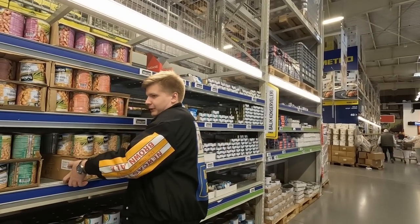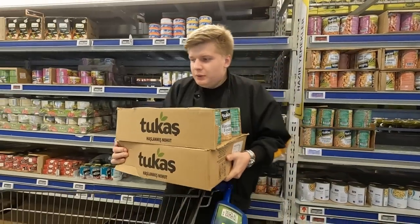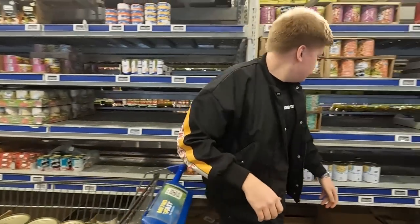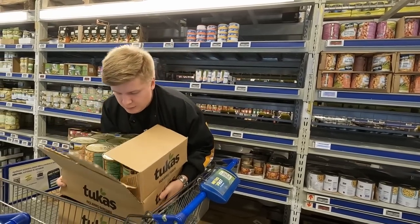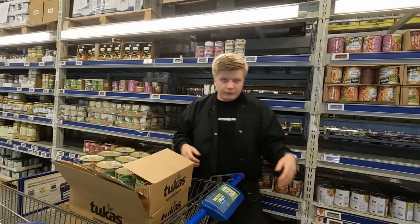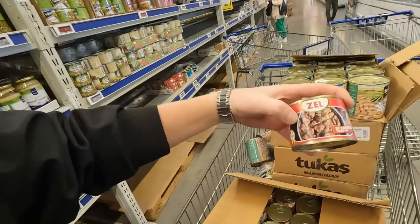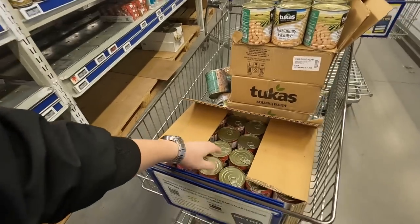So first, I know from survival games, people definitely need beans, so it's good protein. So let's get all this stuff right here. Ooh, this is definitely heavy. So that's like 48 cans of beans. And let's see what else we could get. So guys, we got some meat here as well. I think this would be great for people. This is some good stuff right here.